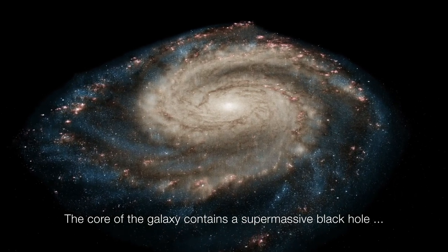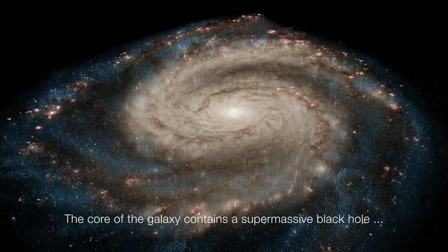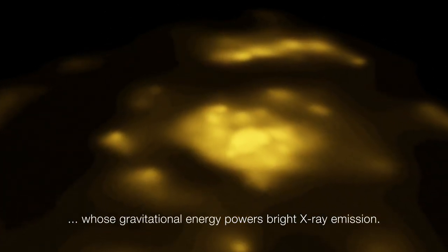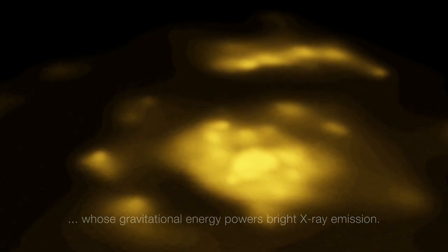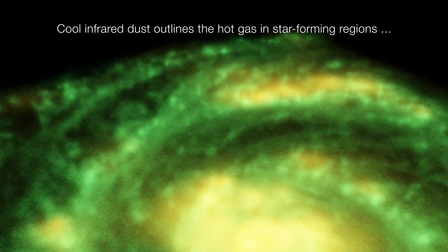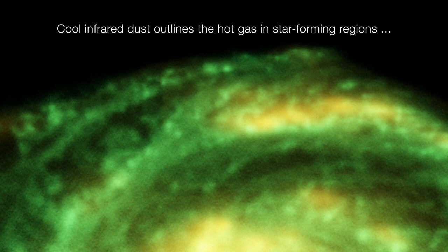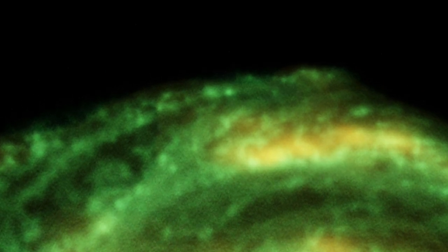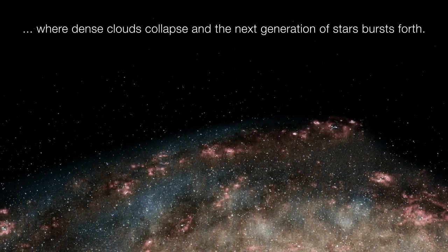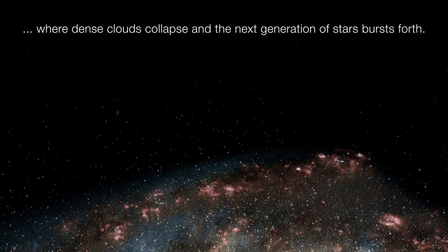The core of the galaxy does contain a supermassive black hole. We talked earlier about a supermassive black hole in a giant elliptical galaxy, but it appears that most large and medium-sized galaxies, even spirals like this one, have massive or supermassive black holes at their cores. Cool dust outlines the hot gas in the star-forming regions around the edge, where dense clouds collapse and the next generation of stars comes forth. So that's the importance of multi-wavelength observations by the great observatories.